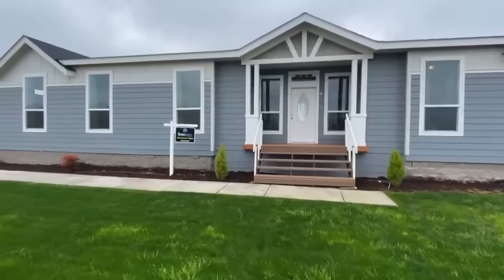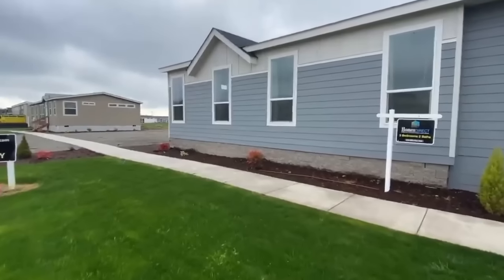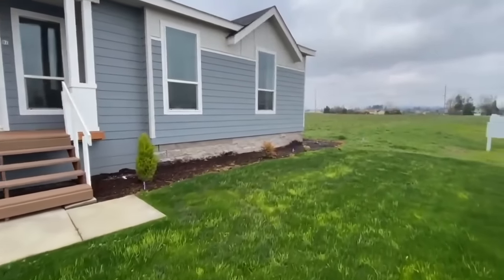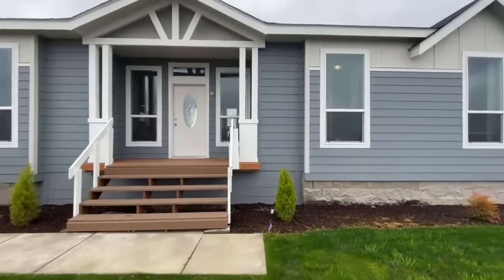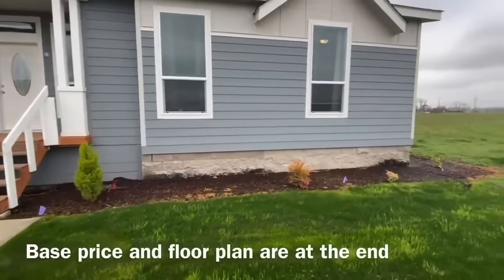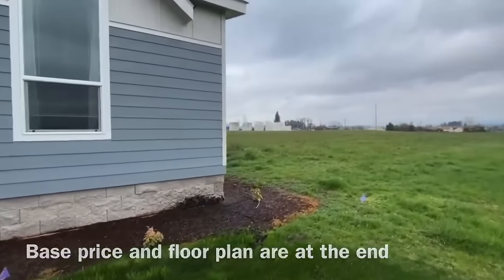What's going on, guys? So Timothy here with Mobile Home Tours. We are out here at Homes Direct in Albany, Oregon. Yes, I flew all the way across the country to look at some beautiful manufactured homes. And this one right here is the Sivana. It is a three bedroom, two bath, 2,280 square foot, 30 by 76.